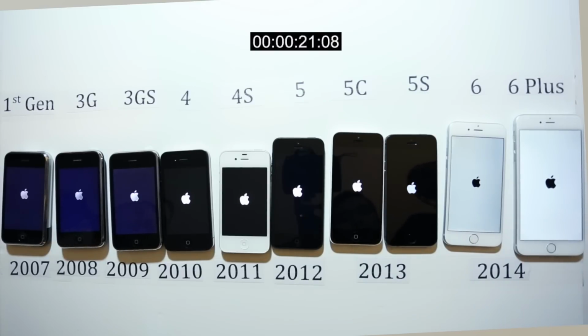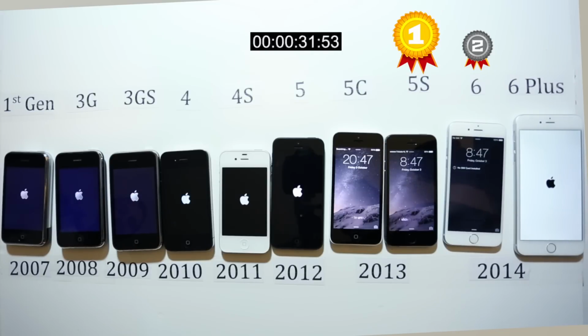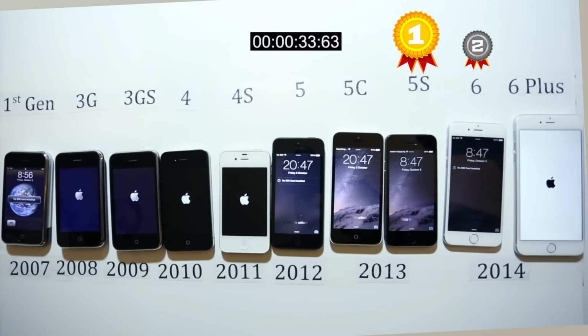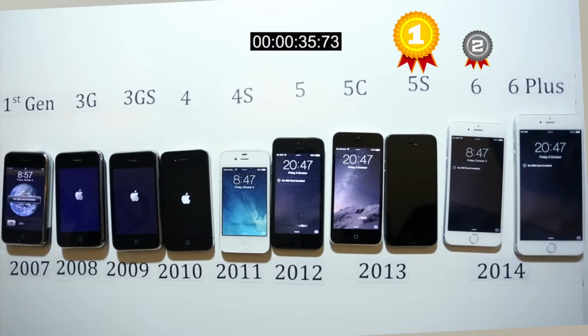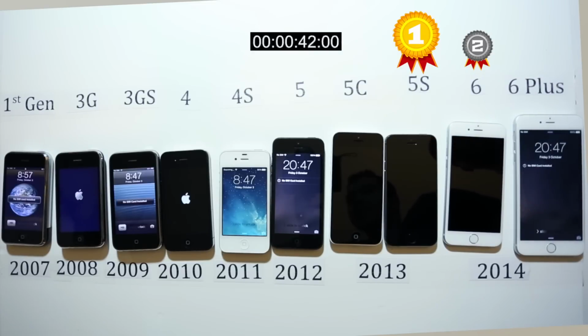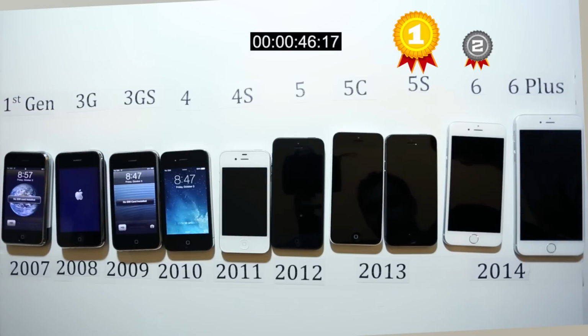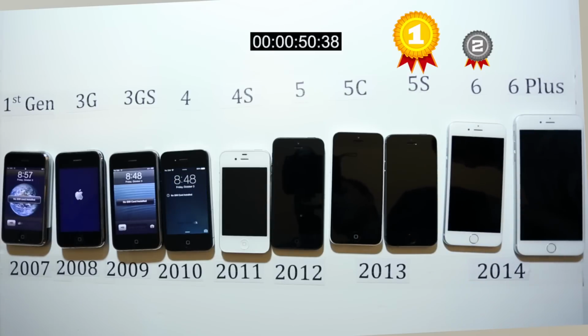Very surprisingly, you will see that the iPhone 5S beats all the other phones by a huge advantage. A few seconds later, the iPhone 6 powers on, followed by the iPhone 5C. But what amazed me the most was that the first generation iPhone, released in 2007, beat the iPhone 6 Plus, released this year. So at this point, I wonder if Apple really put a strong processor on the iPhone 6 Plus. Then, the iPhone 4 and the 3G took very long to power on, but after a few seconds, the iPhone 4 finally powers on, and the last place goes to the iPhone 3G. So after waiting almost 50 seconds, the iPhone 3G finally boots up.